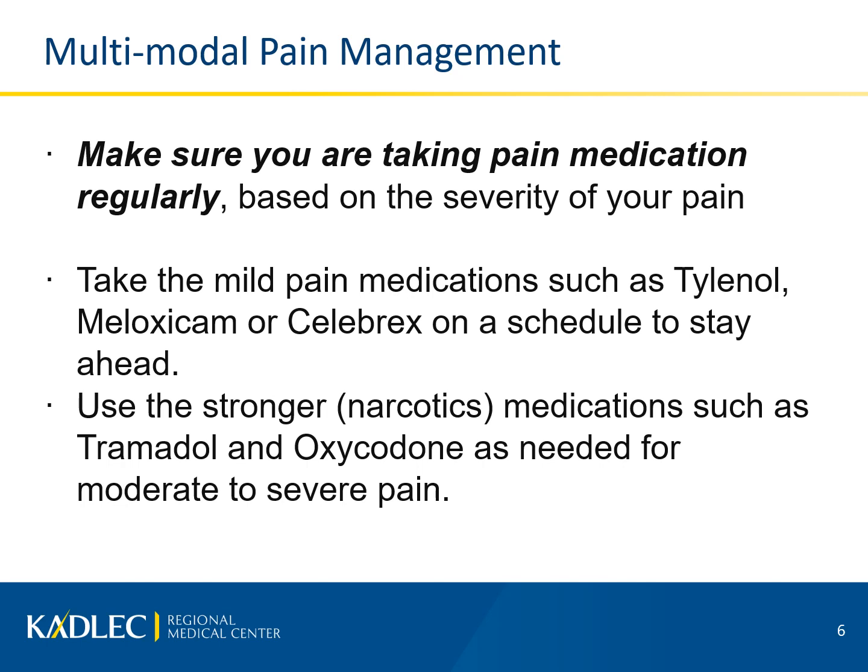Multimodal pain management. Make sure you're taking your pain medication regularly based on the severity of your pain. You will have pain medications that are mild, such as Tylenol, meloxicam, or Celebrex. Make sure you take those on a schedule to stay ahead. You can use the stronger narcotics, such as tramadol and oxycodone, as needed for moderate to severe pain.